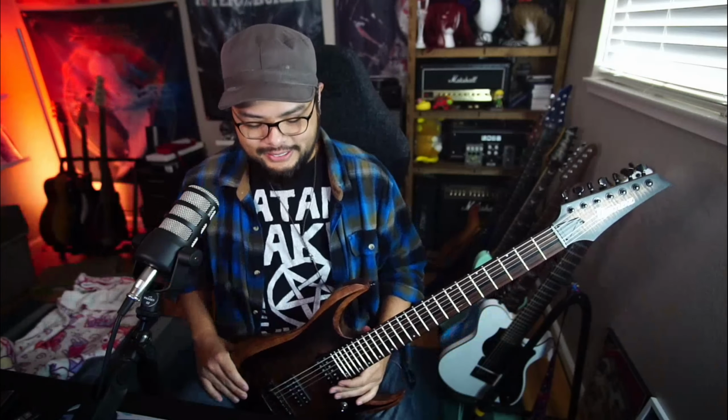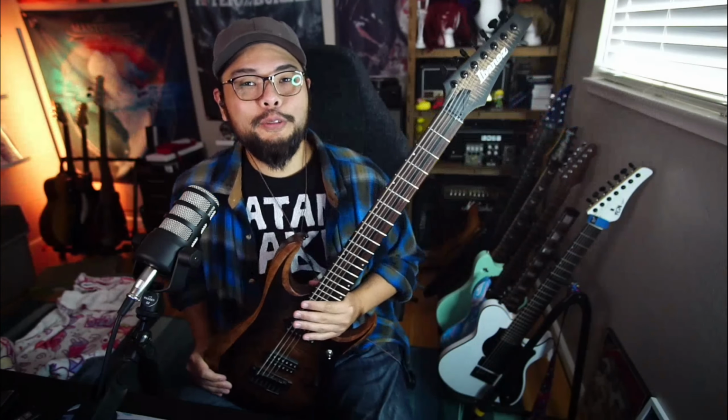What's up, everyone? So today we're going to go over something that's going to be really hard for me to talk about, and that's me letting go of this guitar. This is an Ibanez RGD71AL. This guitar was the second 7-string that I've ever bought, the first one being the Solar that I had also sold, but this one I felt was the most fitting to my playstyle at the time.